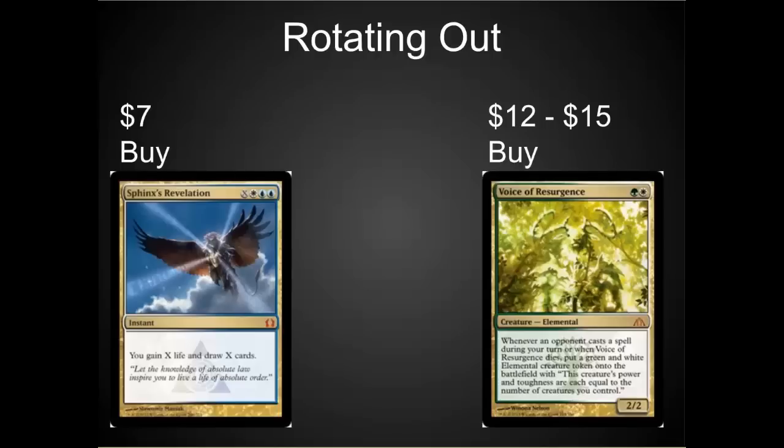I also recommend looking for deals on Voice of Resurgence and Sphinx's Revelation. Sphinx's Revelation I've seen down as low as $7 recently. It is a long-term playable EDH and Modern card.